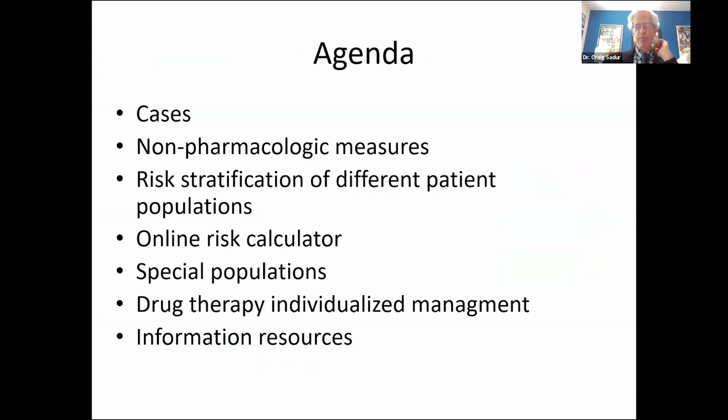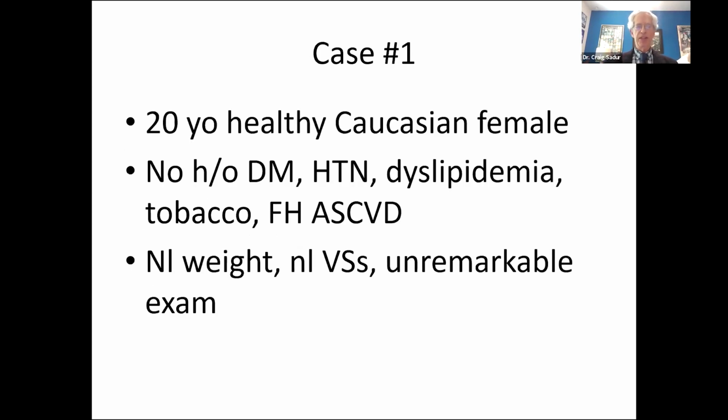So the agenda today: go over cases, review the non-pharmacological measures, and look at risk stratification of different patient populations. As we see, one size won't fit all. There's an online risk calculator that helps us decide if certain patients need treatment. We'll hone in on some special populations of patients in terms of their lipid management, drug therapy for individualized treatment, and then end with information resources that can be helpful for you. Let's dive into the cases.